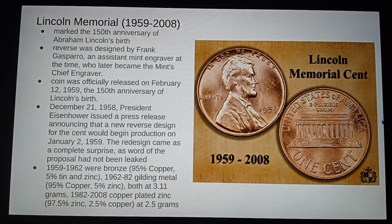After the wheat cents, we moved on to our Lincoln Memorial cents, minted in 1959 all the way to 2008. So as you can see, we're getting a little more common as we go. The Lincoln Memorial cent marked the 150th anniversary of Abraham Lincoln's birth. The reverse was designed by Frank Gasparo, an assistant mint engraver at the time, who later became the mint's chief engraver. The coin was officially released on February 12, 1959, the 150th anniversary of Lincoln's birth.